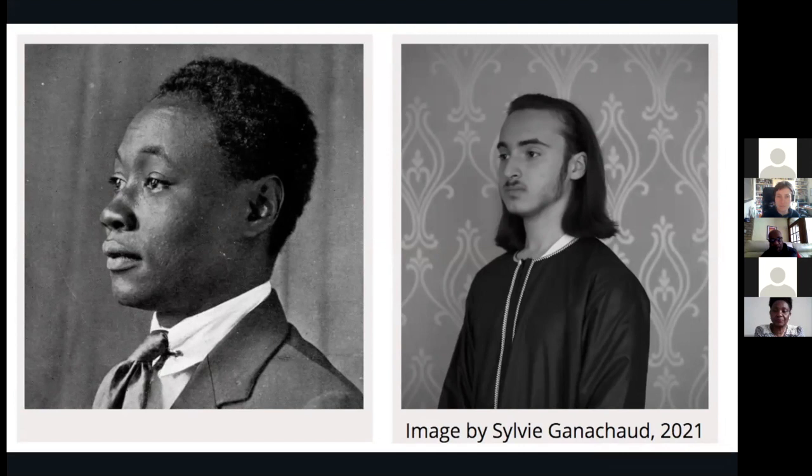I don't know Sylvie's hair, but that's a wonderful image and I really do like it. And she also hasn't just completely copied that image. She's created her own style, and that's what we need to remember when it comes to photography. You can be inspired by images, but it's also about creating your own style and your own identity.